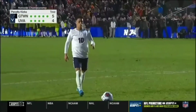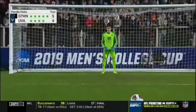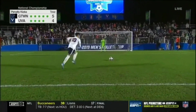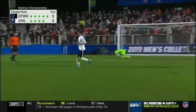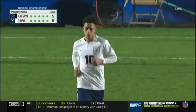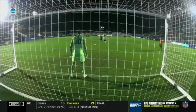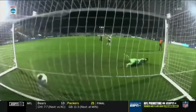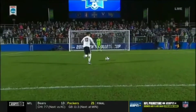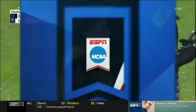Has to convert. Save or a miss, Georgetown are national champions. Yes, Romero got there, but it goes off the post and in. It is tied after five rounds. Ice cold from Nathaniel Crofts. Went the right way.